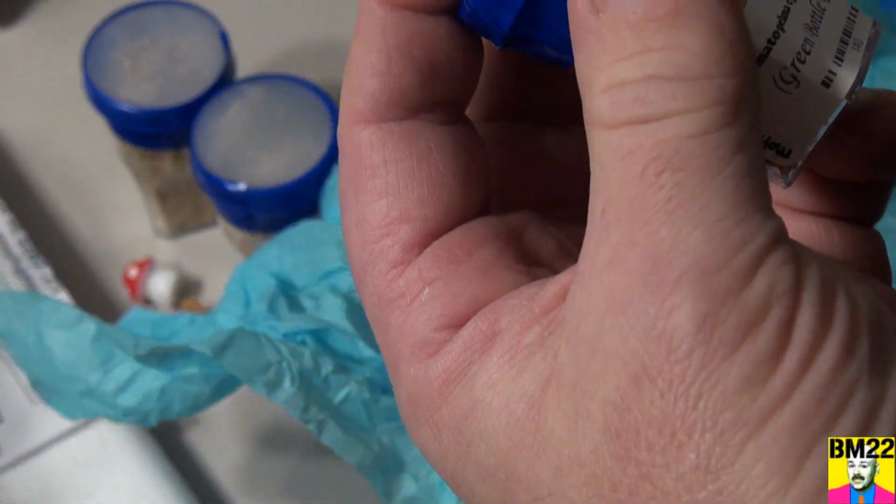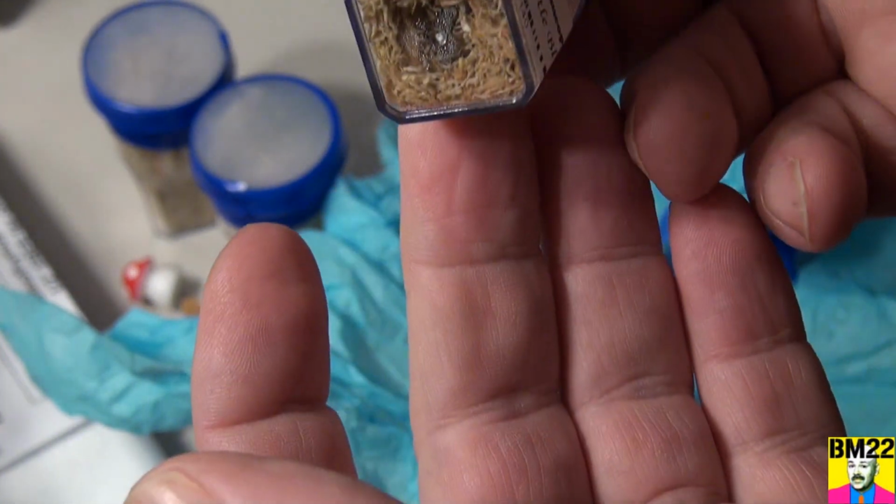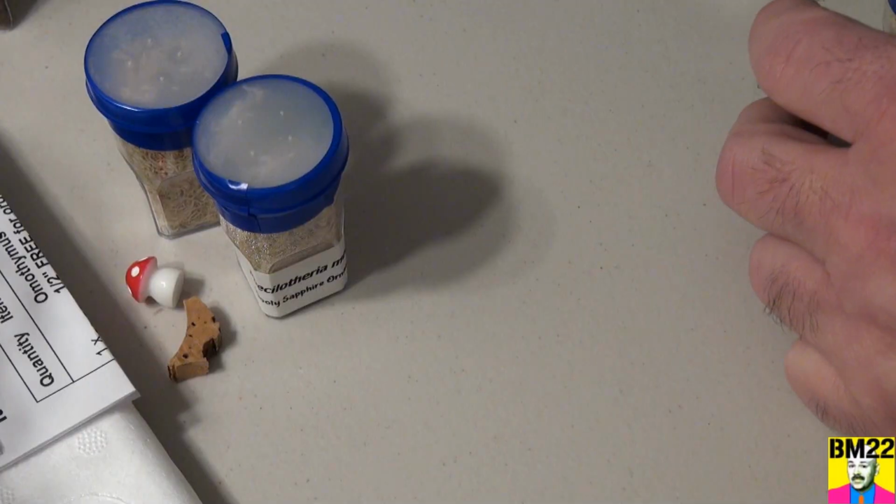Yeah, so I really can't tell where the spider is in this. Oh, maybe, yeah, in the bottom. I see a little blob in there. So what this retailer did is they have blue electrical tape keeping these sealed, which is good, so there's going to be no risk of escapage.